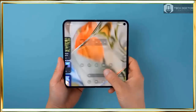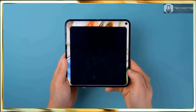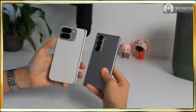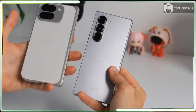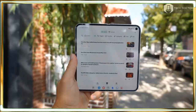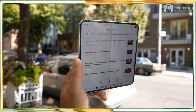Just when I thought we couldn't get any bigger screens in foldables, the Pixel 9 Pro Fold does exactly that by exceeding the screens found in rivals like the Z Fold 6 and OnePlus Open with the 8-inch 2076 by 2152 Super Actual display that serves as its main panel. The OLED-based screen looks stunning, crisp, and detailed like it should for its price.